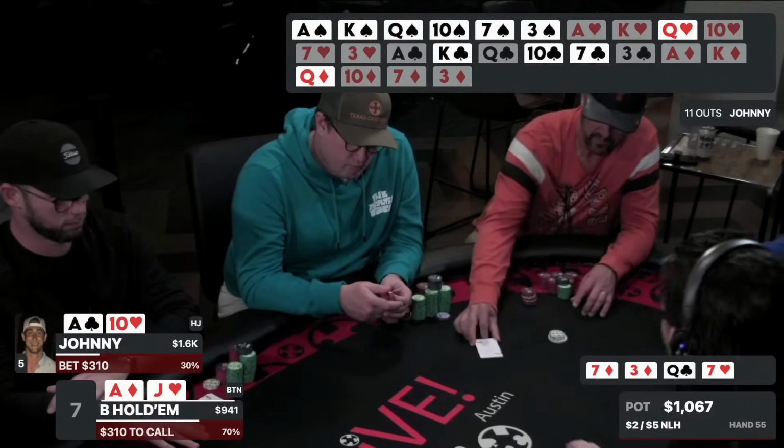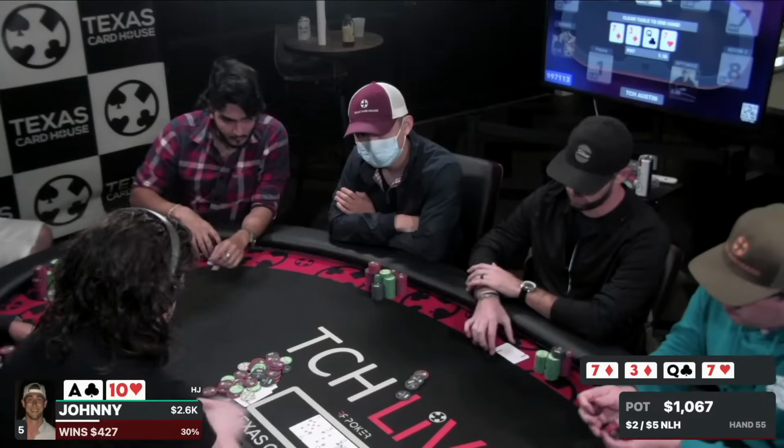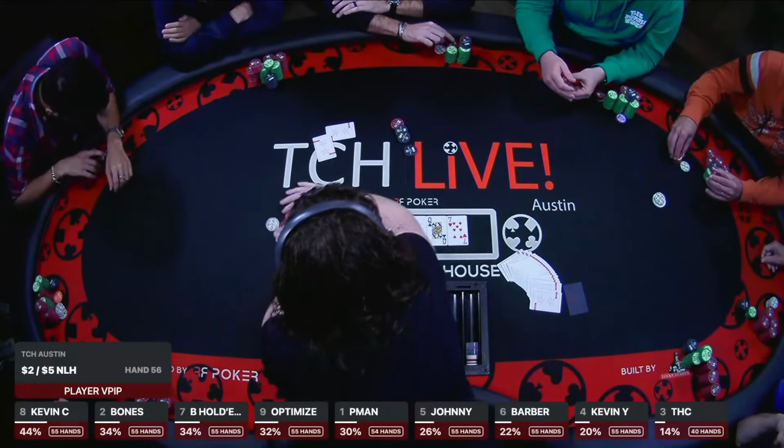Somehow this hand got up to over 1,000, and no one has a pair outside of the sevens. And it's how it goes sometimes.